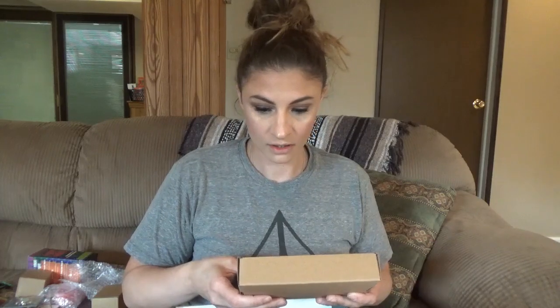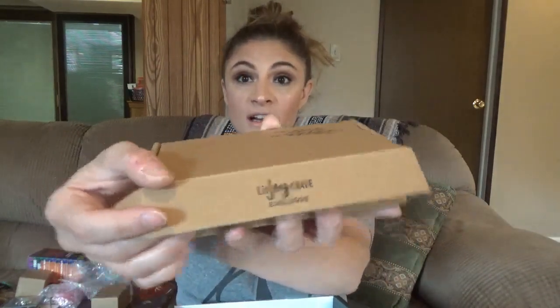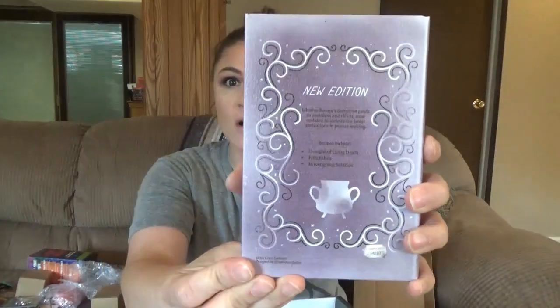Ooh. This book is the property of the Half-Blood Prince. I wonder if this is a book replica. Oh my God, this is a LitJoy exclusive. It says right there. It is! Oh my freaking God! Oh my God, it's not a book. It looks like a book. Look, it looks like it'd be a book, right? Oh, it smells good. It smells like leather.